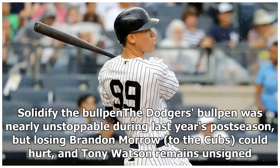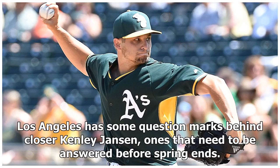1. Solidify the bullpen. The Dodgers' bullpen was nearly unstoppable during last year's postseason, but losing Brandon Morrow to the Cubs could hurt, and Tony Watson remains unsigned.